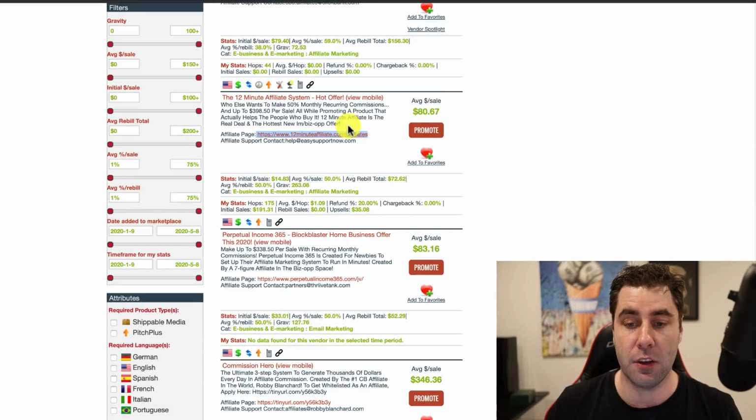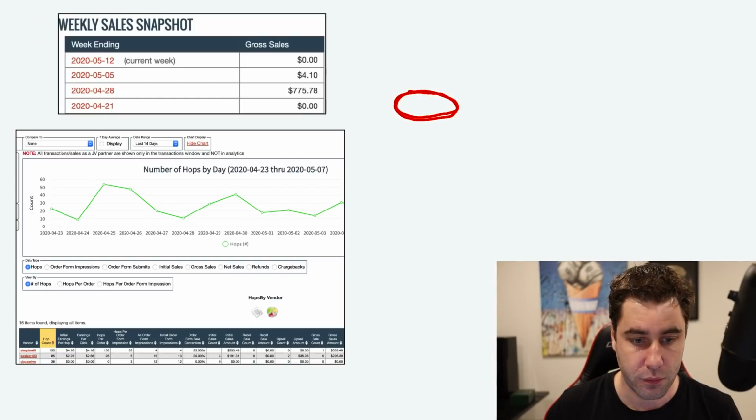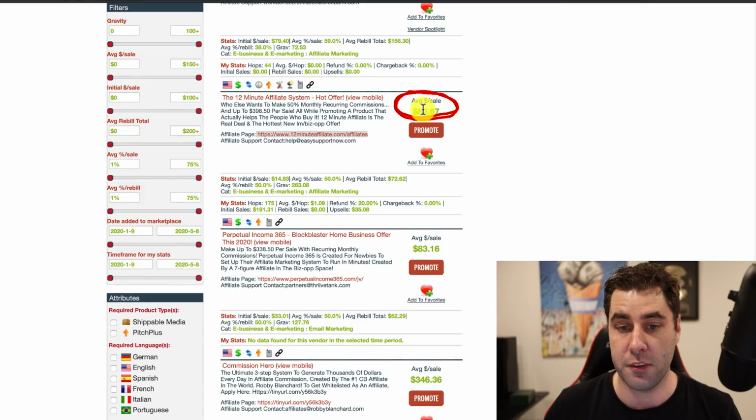But the marketplace is where you find your products, and then it tells you here how much you would make on an average sale. So I think we've got like 3 sales. Let me just check. So we got 3 sales of that one, and we got 1 sale of the other one that I'm going to show you with this particular method. But this explains how much you make.